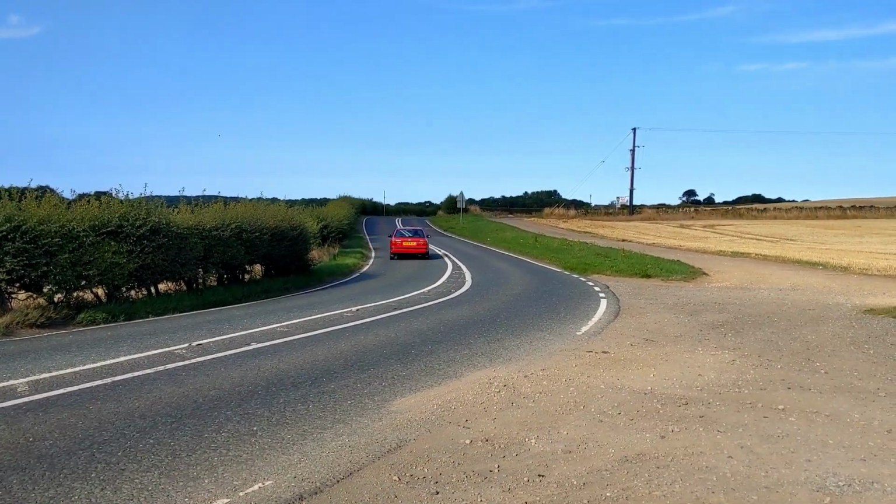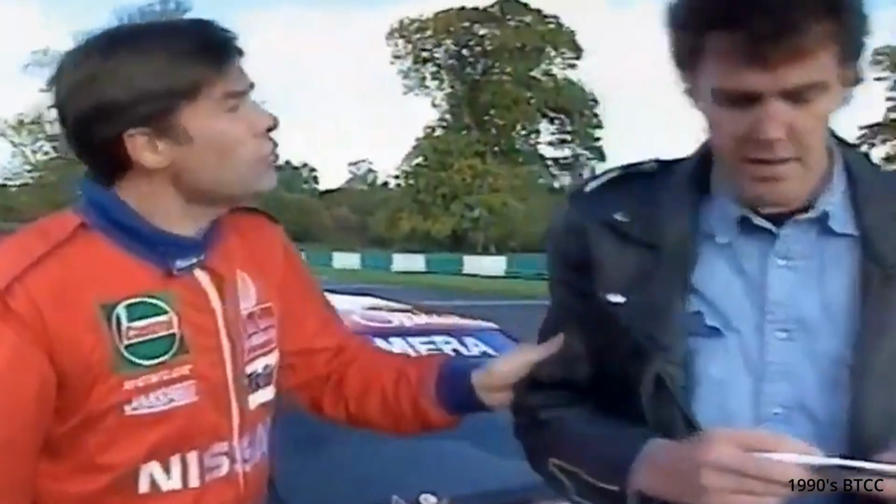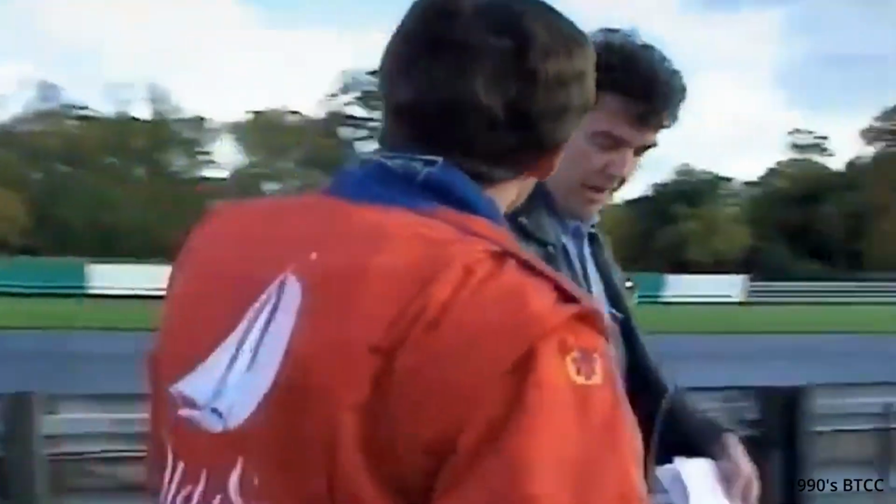Back in the 1990s, any self-respecting car company that built a car like this entered it into the British Touring Car Championship, and Nissan were no different. They had the Primera in from, I think, 1991. It did have some success in its early days. It never really won the championship up until its later guise as the P11. It did have Tiff Needell driving it, so it had the man, the myth, the legend himself, Tiff Needell, behind the wheel.